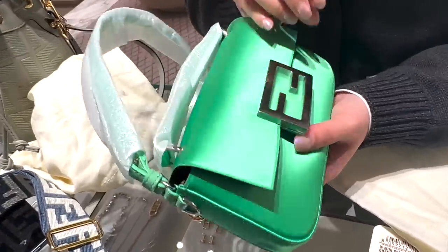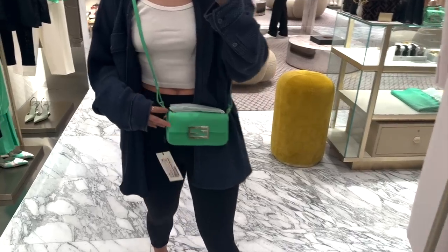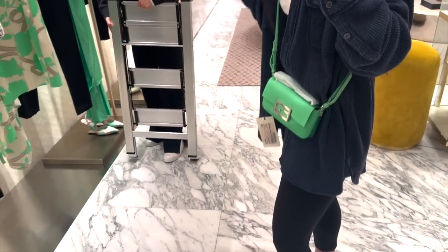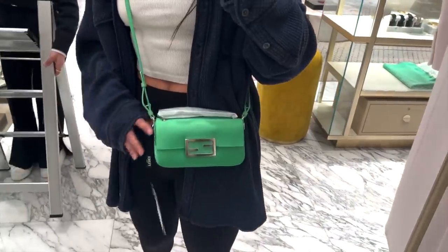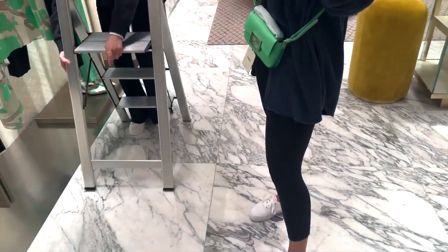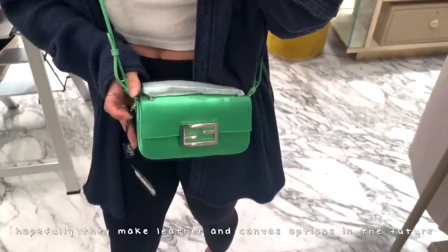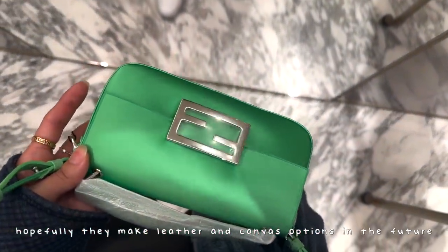That's so cute. I actually like this size more than their regular mini baguette size, just because I like that the strap is all satin as opposed to part chain. But I know some people like the mini size because of the chain. But realistically speaking, I can't see myself actually buying a satin bag just because I stain everything and I wouldn't trust myself with this bag. It's just too delicate, but I just absolutely adore the dimensions and that the strap is all satin too.